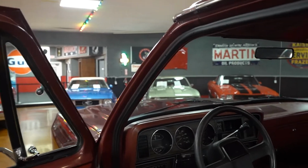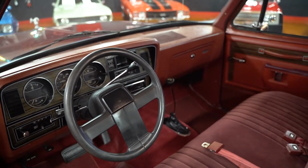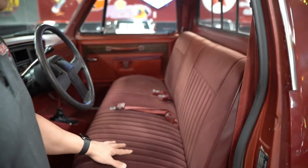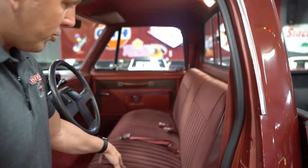Dash pad is in good shape. Steering wheel is in nice shape. Bench seat, cloth interior. I don't know if it's the original interior. I would say with as nice as it is, I doubt it. And the cushion is real nice as well.